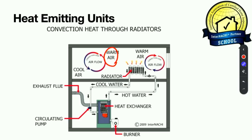And last but not least on the slides, just basically a synopsis of how these things work. In this drawing, they're showing an oil burner down here at the bottom. It's going to heat the water that's inside the tank, and we're still going to call it a heat exchanger. Once that water gets hot, the pump is going to start circulating the hot water. It's going to go to wherever the room is, and then that heat is going to be expelled.